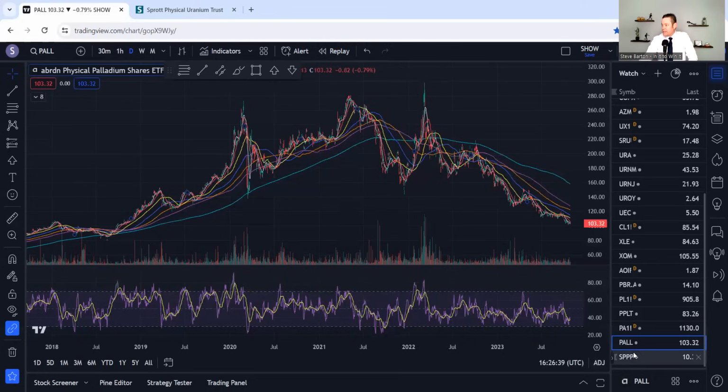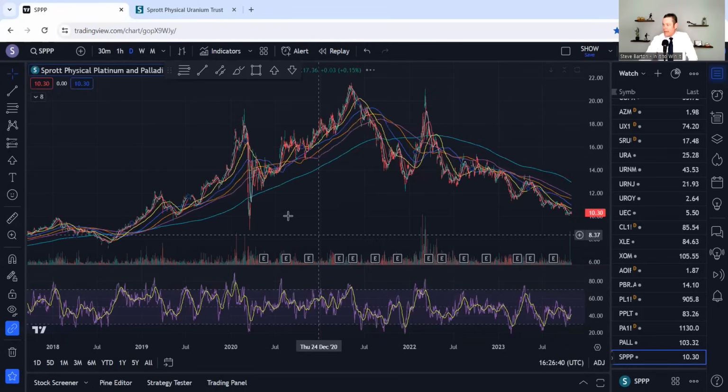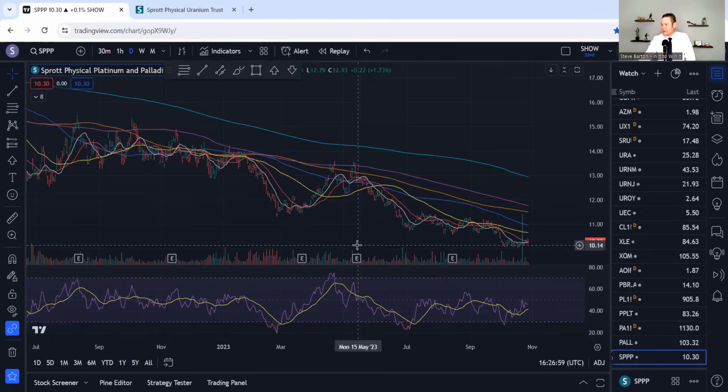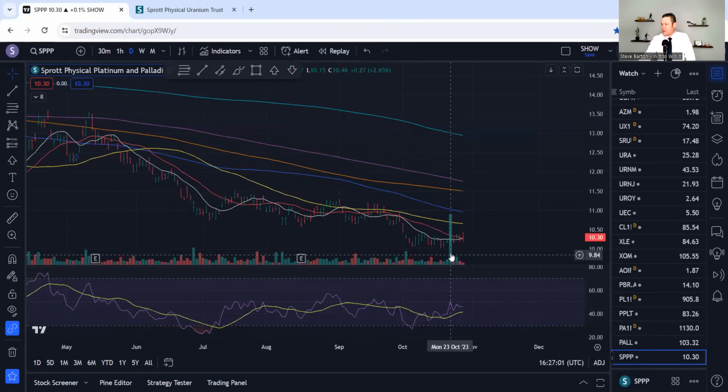And if you want to do the easy one and just bet both platinum and palladium, you can do that through the SPUT Physical Platinum and Palladium Trust. It's got about 50-50 of each one, about 50% as far as dollar amount of platinum and 50% palladium. So easy way to play that. Doesn't look like a horrible entry point, although I don't know that you can really go by these technical charts. Wow, look at that volume right there. When was that? On Monday.